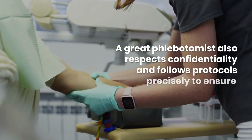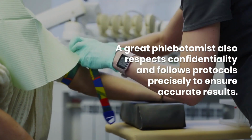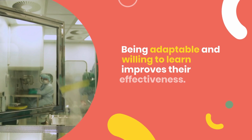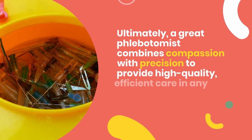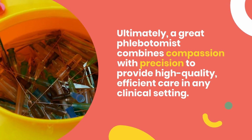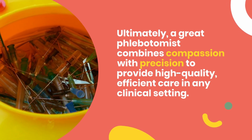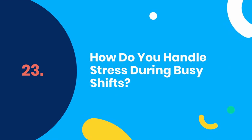A great phlebotomist also respects confidentiality and follows protocols precisely to ensure accurate results. Being adaptable and willing to learn improves their effectiveness. Ultimately, a great phlebotomist combines compassion with precision to provide high-quality, efficient care in any clinical setting. 23. How do you handle stress during busy shifts?